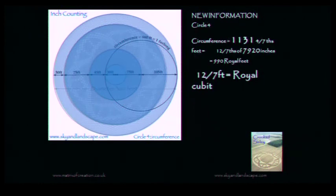So in fact, the perimeters of these two big circles, that one and that one, are in the ratio of the royal foot to the royal cubit. That should be stunningly interesting to any of you, because whoever put this together, or whatever put this together, seems fully familiar with the system of metrology, which goes back to prehistoric times, as I've shown.